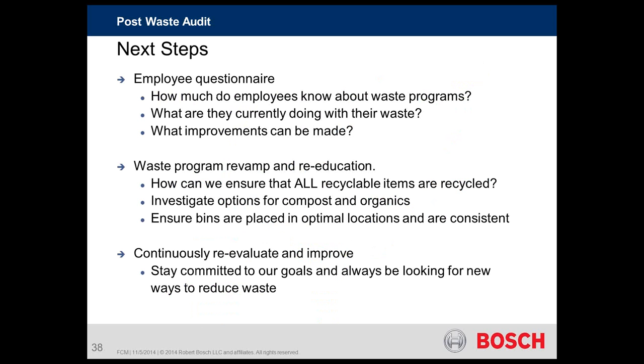Thanks, Cody. So basically our next steps are to engage the employees by creating an employee questionnaire, and who better to find out about the waste, mainly from the people who are creating the waste or producing it. So how much do the employees know about the waste programs? What are they currently doing with their waste? What improvements can be made?